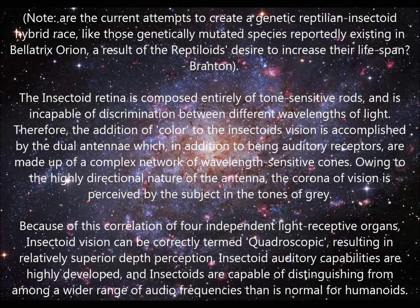The insectoid retina is composed entirely of tone-sensitive rods, and is incapable of discrimination between different wavelengths of light. Therefore, the addition of color to the insectoid's vision is accomplished by the dual antennae which, in addition to being auditory receptors, are made up of a complex network of wavelength-sensitive cones. Owing to the highly directional nature of the antenna, the corona of vision is perceived by the subject in tones of gray. Because of this correlation of 4 independent light-receptive organs, insectoid vision can be correctly termed quadroscopic, resulting in relatively superior depth perception. Insectoid auditory capabilities are highly developed, and insectoids are capable of distinguishing from among a wider range of audio frequencies than is normal for humanoids.